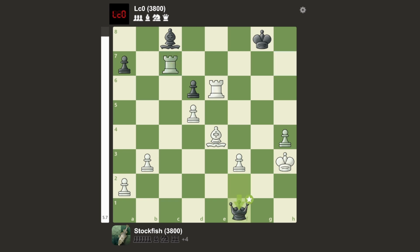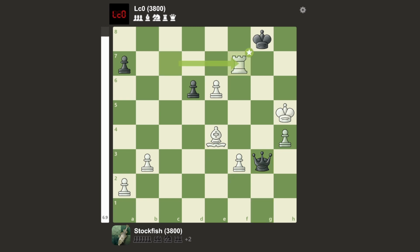Leela instead plays queen f1 check. Stockfish goes king g4. And now Leela says, okay, fine, I'll take the rook. Stockfish takes with pawn. And Leela plays check. Stockfish went there. And Leela plays queen g3. Stockfish went rook f7. Leela went check. Stockfish blocked with the bishop. Leela went there. Stockfish went king g5.